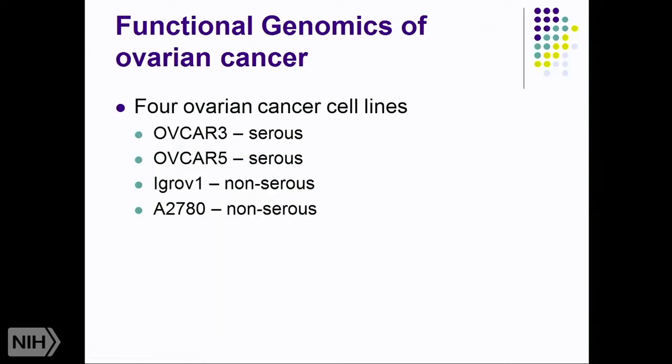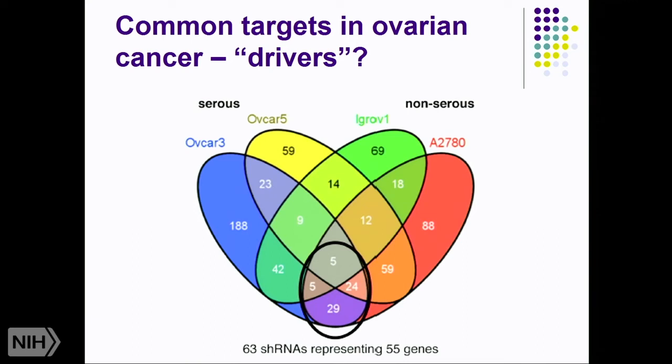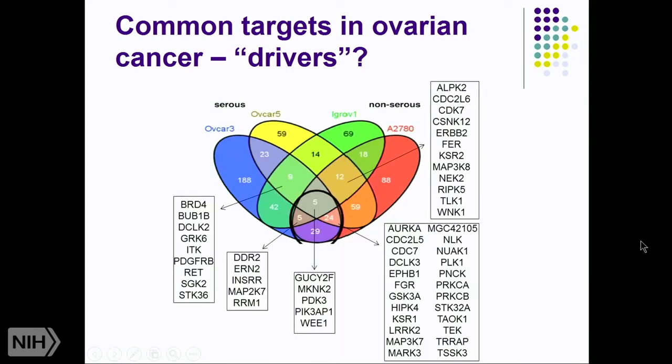We did this in 4 ovarian cancer cell lines. We used 2 serous ovarian cancer cell lines and 2 non-serous ovarian cancer cell lines. We found that there were some genes that were common to serous and non-serous, and then some that were specific to serous and some specific to non-serous. Overall, in this most common group, there were 63 shRNAs that represented 55 genes. This is kind of busy, but these are the genes that were most interesting.